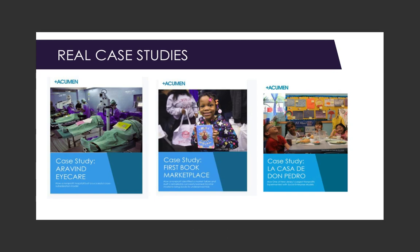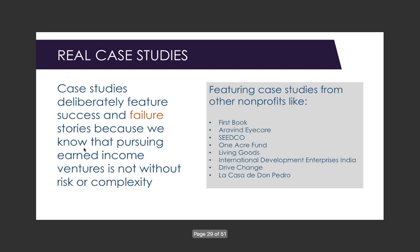This includes real case studies from a variety of organizations that have either successfully launched or failed to launch an earned income venture, so that you can learn directly from their insights and experiences and begin to extrapolate and apply those lessons to your own projects.